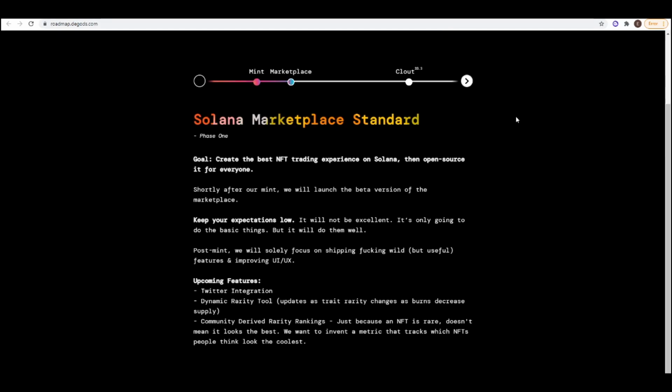And then if we take a look at the roadmap, they've already done the mint. Now they're going to open up their marketplace. So DeGods currently aren't trading anywhere legitimately. There are a few listings up on SolSea, but most of them are scams. About only 3% of the SolSea listings are real, so it's quite difficult to find which ones are real and which ones are not. I would just wait for the DeGods NFT marketplace to go live, and it should go live at 3 p.m. PST on the 10th of October. So by the time you see this video, it will probably be live.